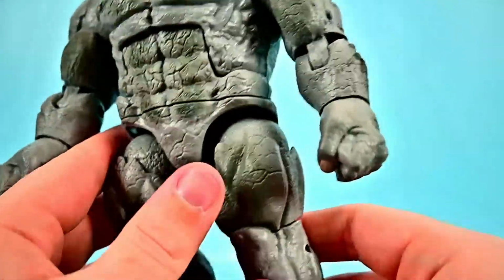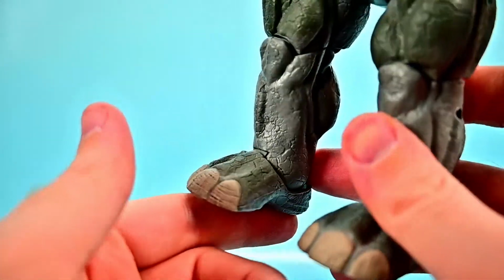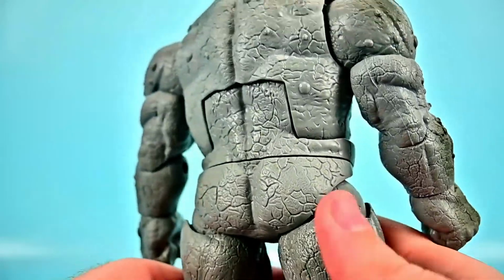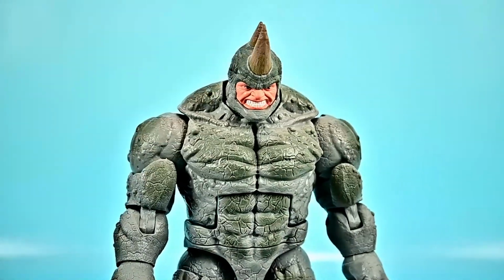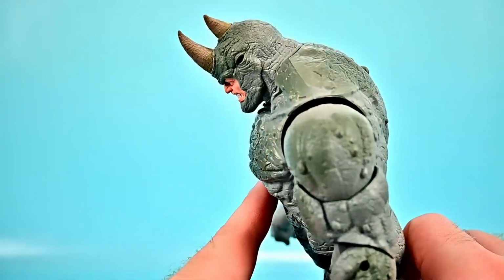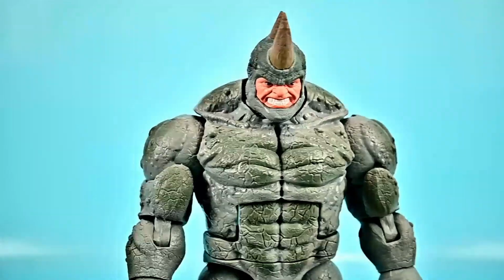So they probably just reused that same body, just switched the feet out. Instead of the two-toed feet that Ulik had, we now have the hoof feet, and then the all gray body just looks completely ridiculous with that rhino head on top. This is just an awesome figure. Rhino is always one of my favorite villains from Spider-Man, so having him in this figure just looks awesome. I just love it so much.